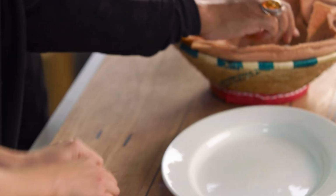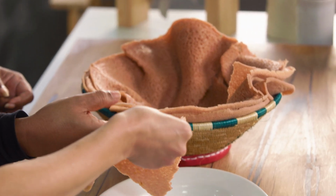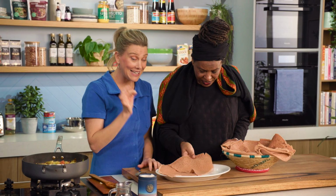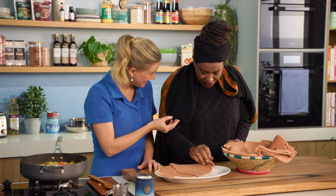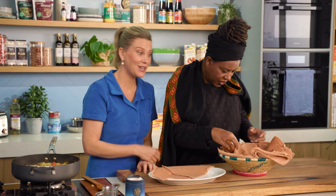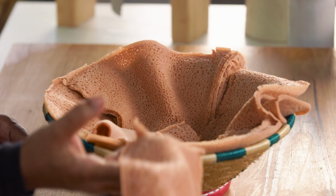We've got injera. The famous Ethiopian flatbread. This is so interesting because it's made out of the smallest grain in the world called teff. And it's really good for you. Very, very healthy, which means you can eat more bread, right? I like the sound of that. Three times a day, breakfast, lunch, and dinner. That's what we do back home.